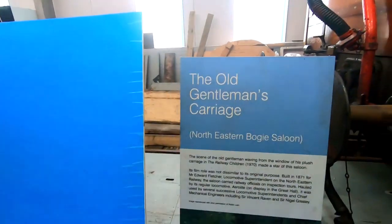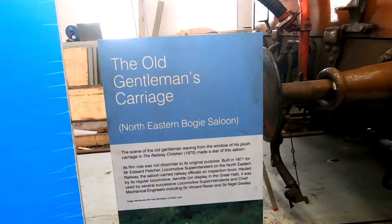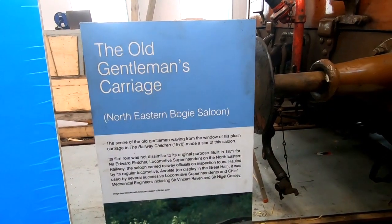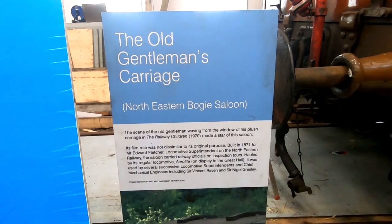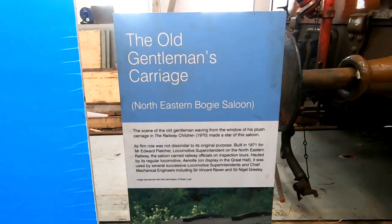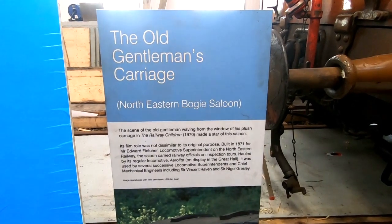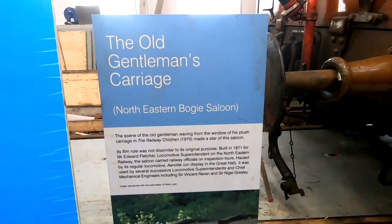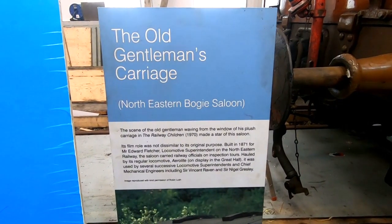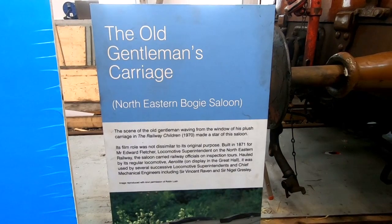The Old Gentleman's Carriage, North Eastern Bogie Saloon. The scene of the old gentleman waving from the window of his plush carriage in The Railway Children in 1970 made a star of this saloon. Its film role was not dissimilar to its original purpose, built in 1871 for Mr. Edward Fletcher, locomotive superintendent on the North Eastern Railway. The saloon carried railway officials on inspection tours, hauled by its regular locomotive, now on display in the Great Hall. It was used by several successive locomotive superintendents and chief mechanical engineers, including Sir Vincent Raven and Sir Nigel Gresley.